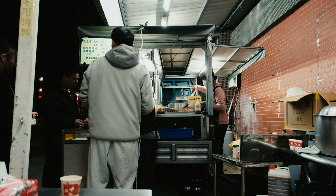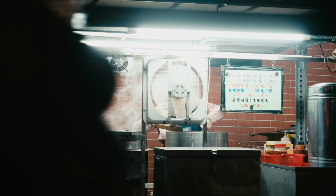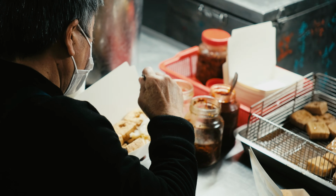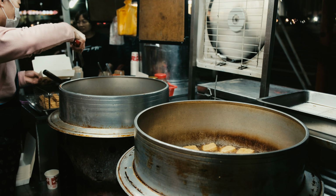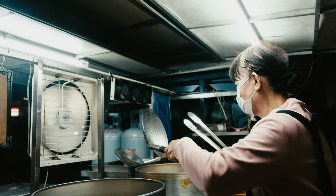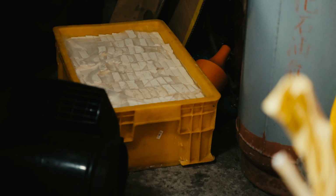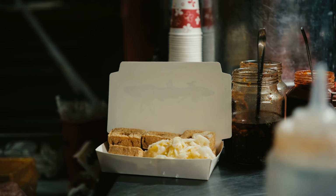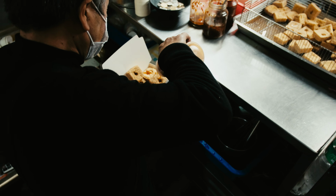Looks pretty damn good. This place is a modest roadside setup, a husband and wife duo hustling out of a food truck. Beside them are 2 massive vats of oil bubbling furiously, ready to deep fry fermented tofu bricks into golden perfection. Once done, the tofu gets boxed, smothered in pickled cabbage, and absolutely drowned in sauce.